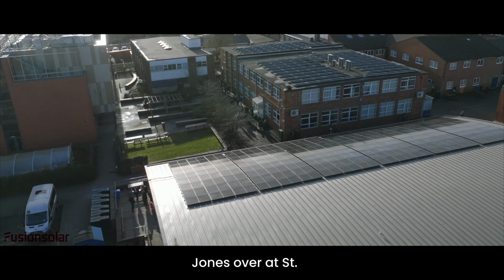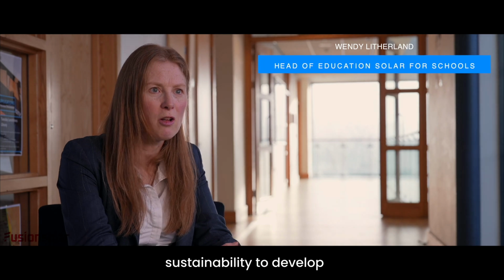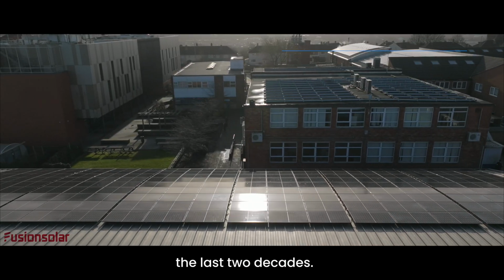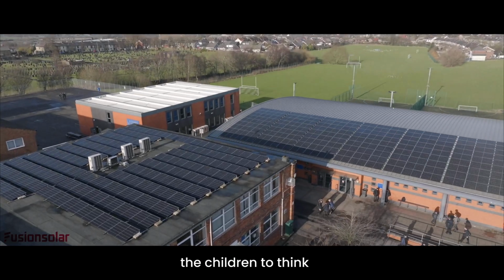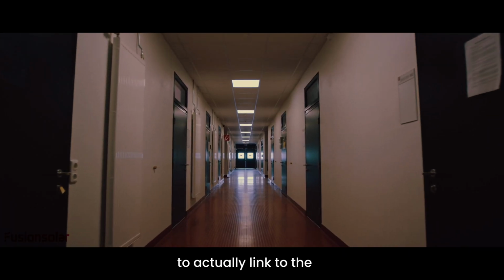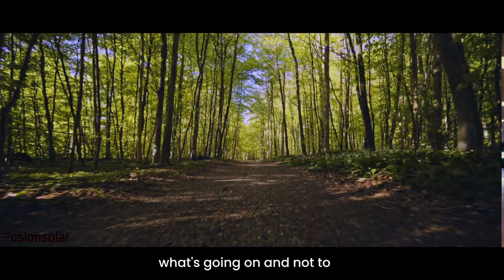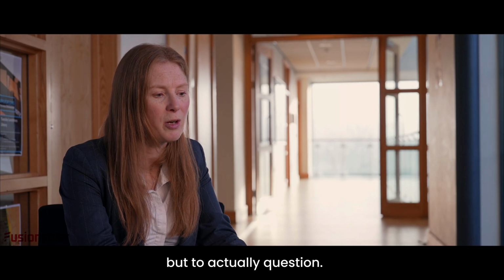Luckily, Richard Jones over at St Christopher's was a risk taker and allowed sustainability to develop within his school over the last 2 decades. And by doing that, he's initiated a freedom for the children to think outside the box, to improve their employability skills and to actually link to the environment and know what's going on, and not to actually be greenwashed, not to have the wool pulled over their eyes, but to actually question.